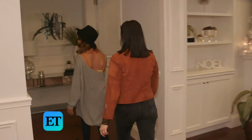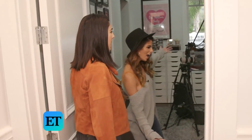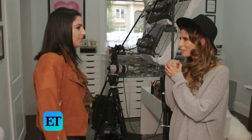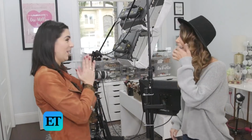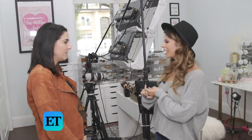So right over here, we have the beauty room. Amazing! Oh my gosh, look at this. Yes, this is where I film, where I get glam, where I do everything, right in this room. So much makeup all the time. Reporting live, we have too much makeup. This looks like the most intense collection of makeup I think I've ever seen. It is, it's pretty intense. I'm not gonna downplay it.